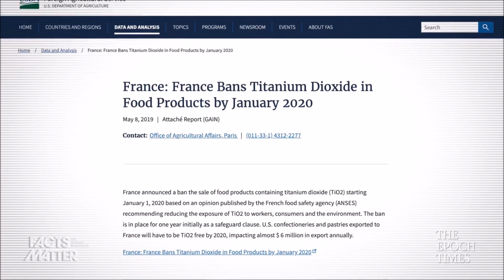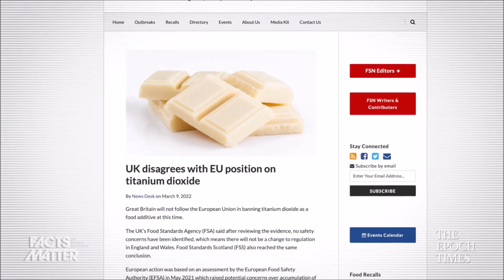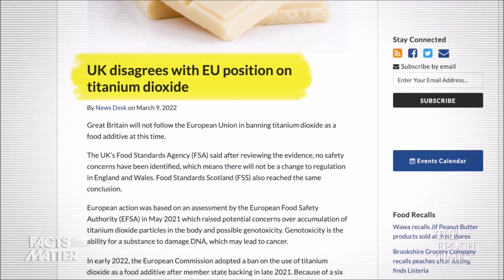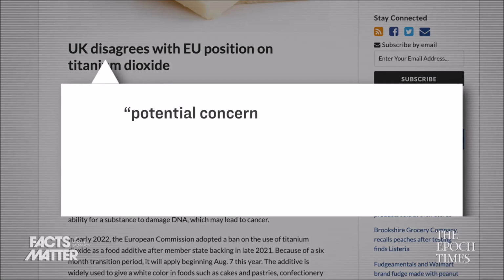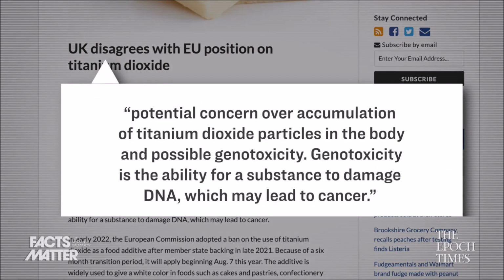Then in the year 2020, France, which is of course a member of the EU, went a step further and outright banned any foods containing titanium dioxide. And coming up shortly, in the summer of 2022, all of the EU will actually join France and no longer allow titanium dioxide. Their reasoning stems from a, quote, potential concern over accumulation of titanium dioxide particles in the body and possible genotoxicity. Genotoxicity is the ability for a substance to damage DNA, which may lead to cancer. Meaning that if you want that sweet, sweet titanium dioxide, well, you'll have to come all the way here to the US to get it.